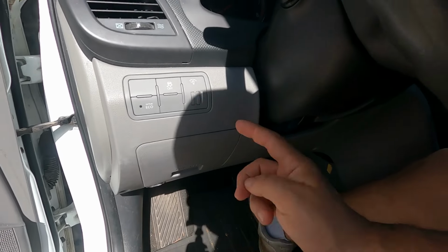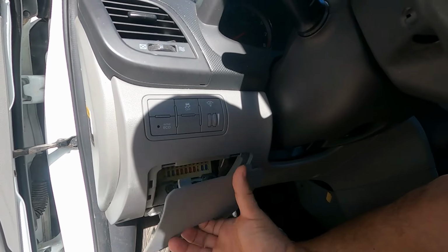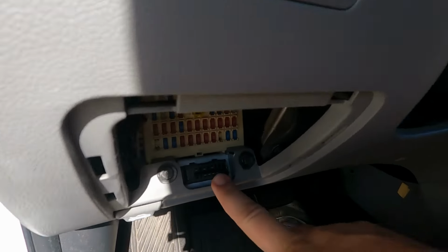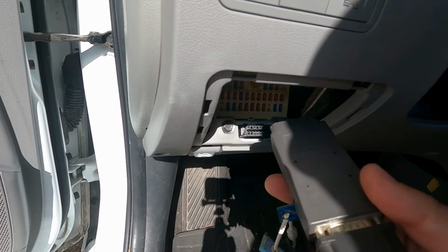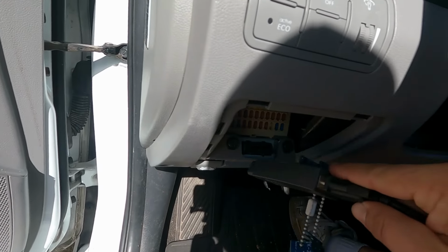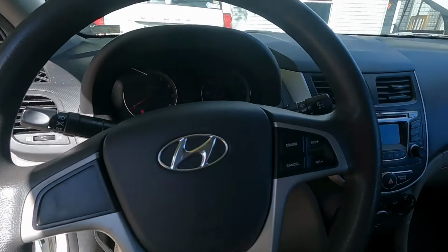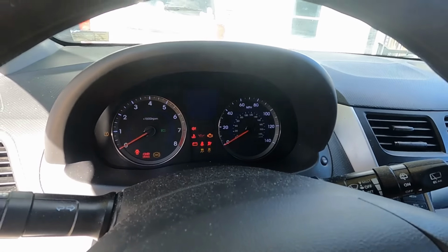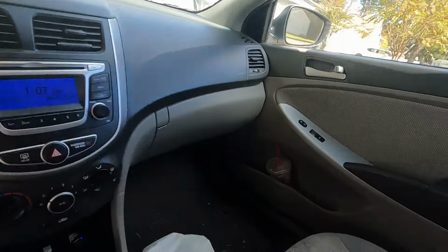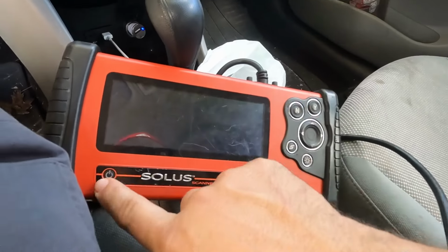Now to get to the diagnostic port on these Hyundai Accents, pretty much most Hyundais, you gotta pull this down. There's your OBD2 connector right there. So let's take this, plug that in there. Okay, turn the ignition on. Okay, and let's turn the scan tool on.